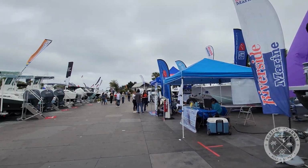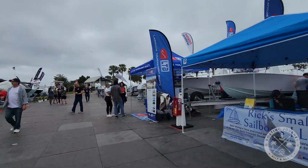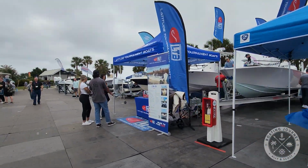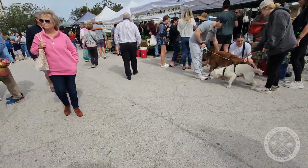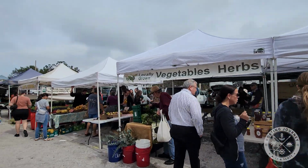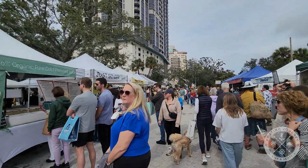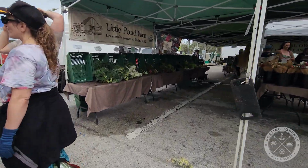So now we're back outside and there are more boats and more boats. Again, these are all on the hard. So we left the show and now we've stumbled upon this giant farmer's market, and it goes on and on and on. So I think we're going to look at the booths here and then grab some lunch. There's tons. It just goes on. I wish we had this in Fort Lauderdale.